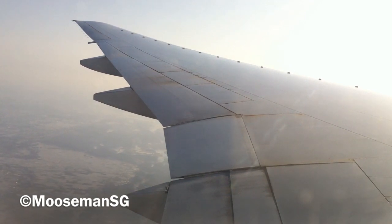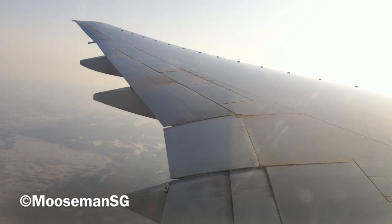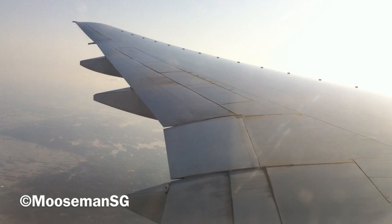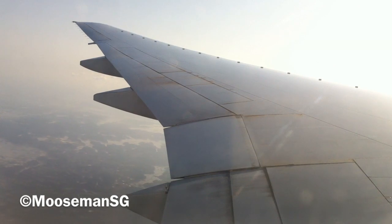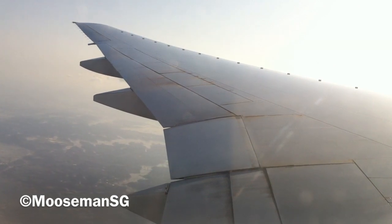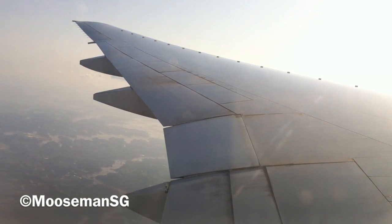Turn right, heading 300. Delta 617, turn right, heading 300. Right turn 300, Delta 617. United 8-9-1, reduce speed to 2-1-2, and descend and maintain 4,000. 210, then down to 4,000.